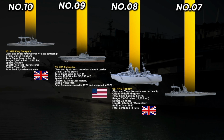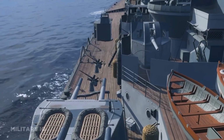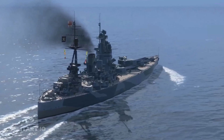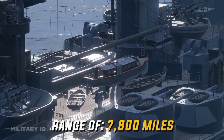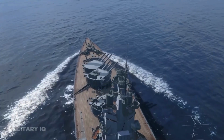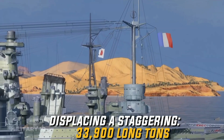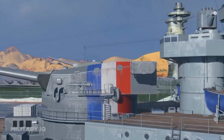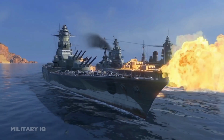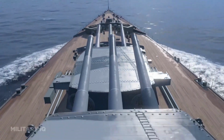Sharing the 7th position with her sister ship, the HMS Nelson was another Nelson-class battleship from the United Kingdom. Commissioned in 1927, she mirrored the HMS Rodney's formidable specifications. HMS Nelson's record was equally impressive, with 15 enemy ships sunk during her service. Her range of 7,800 miles and top speed of 23 knots allowed her to navigate the vast expanses of the sea effectively. Measuring 704 feet in length and displacing 33,900 long tons, she was a formidable presence on the high seas. Regrettably, her career came to an end in 1949 when she was scrapped, closing a chapter in British naval history. Her contributions, however, would never be forgotten.